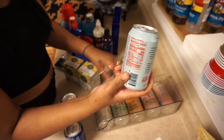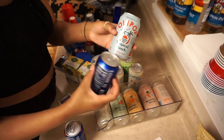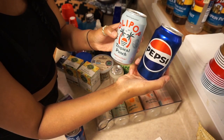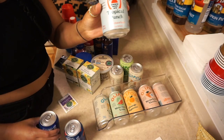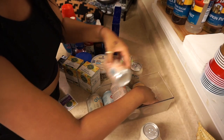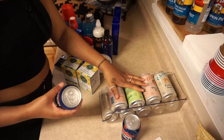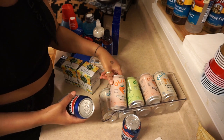This one is 35 calories. They are like 35 to 50 calories a piece compared to 150 to 160. Crazy. And they taste really good. I definitely would not recommend you, wait a minute, if you drink regular soda, I would not recommend you buy these because you're going to be like, oh, this is nasty or it's not sweet enough.